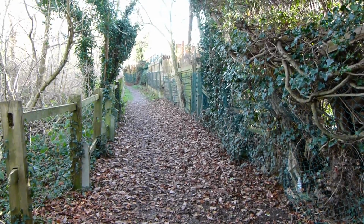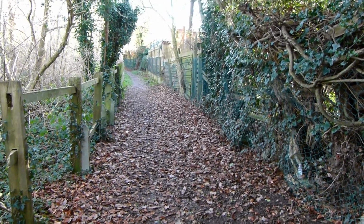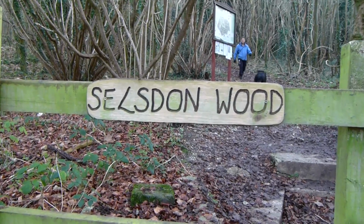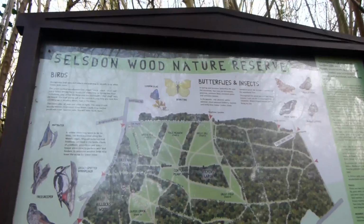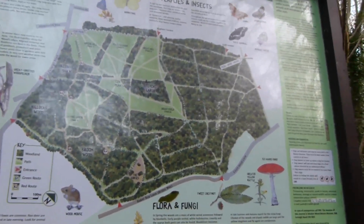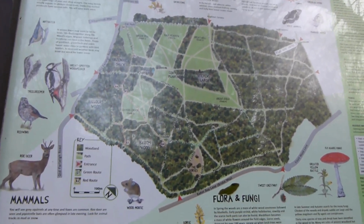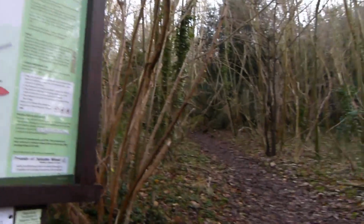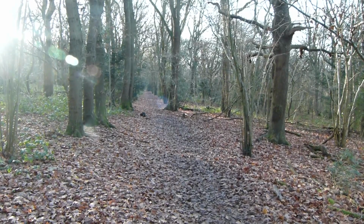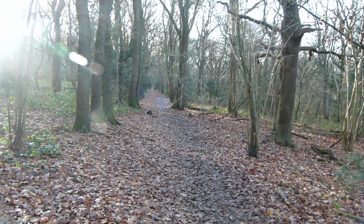Now following the path towards Selsdon Woods. Now entering Selsdon Wood. Information board about Selsdon Wood. And there's the path we're following uphill. We now turn right along this broad woodland path.